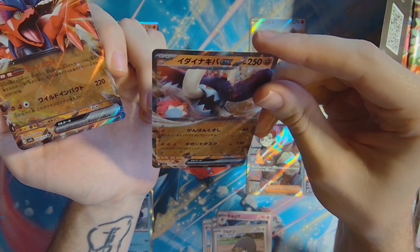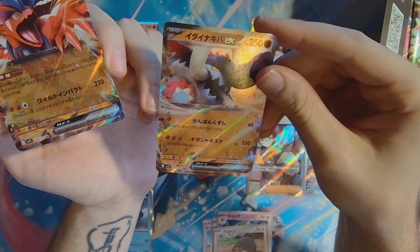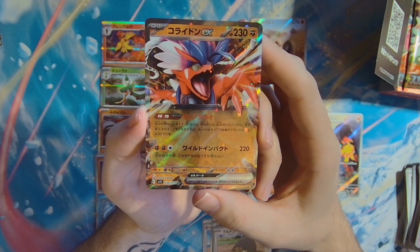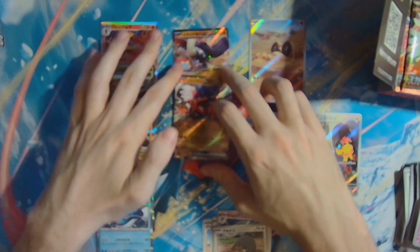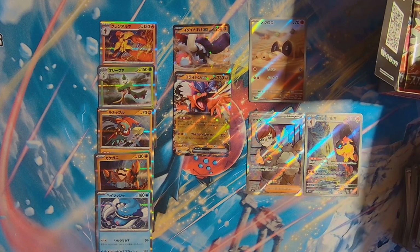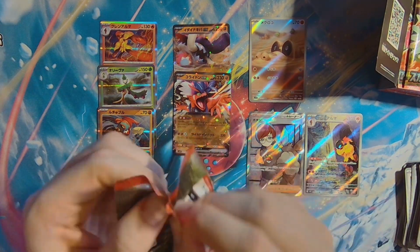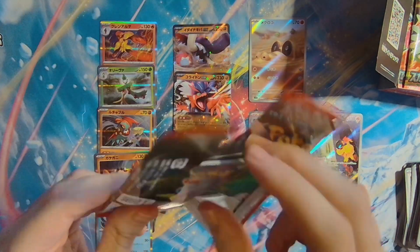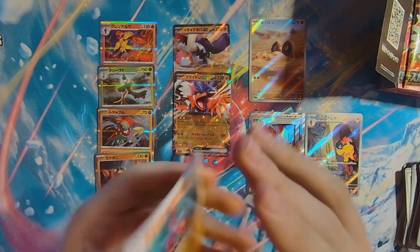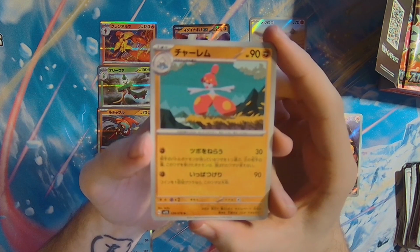A little bit. You can really see it here, though. I wonder if that is the rest of its body. Please do let me know if that is true, because it'd be interesting to know, that would be really cool. So we get into the next pack.